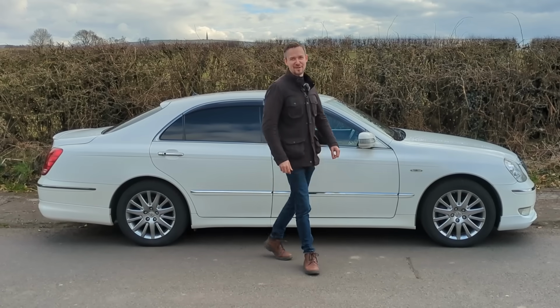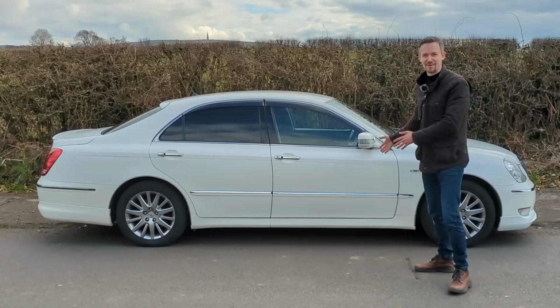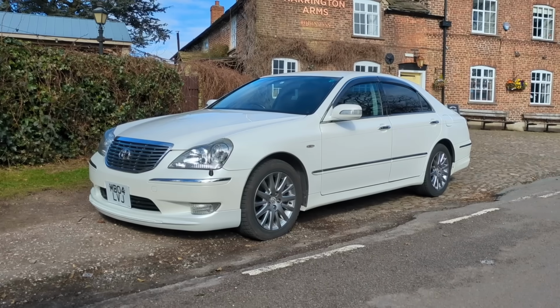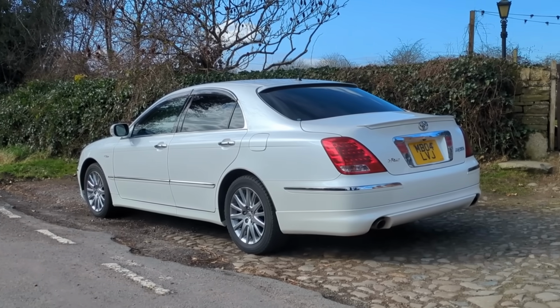Do you remember that Carlsberg Export advert? So good the Danes hate to see it leave. This is the Japanese car equivalent of Carlsberg Export, except that the Japanese love it so much that they never let it leave. So what the heck is it? Because I've never seen one of these on the roads of the UK, and that's because they never sold them here.